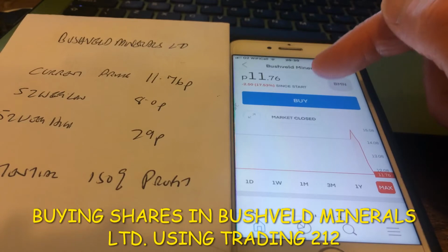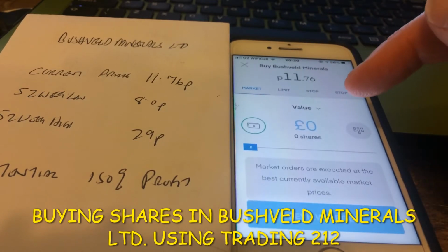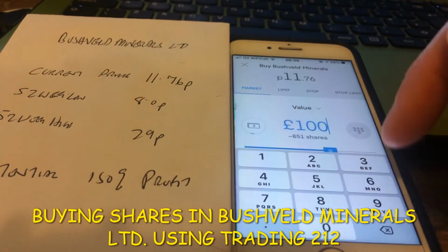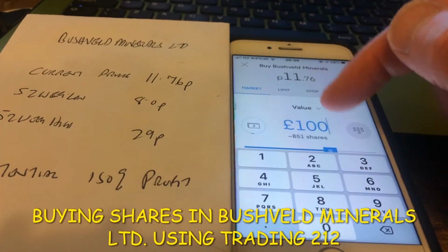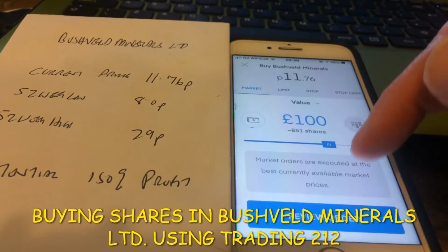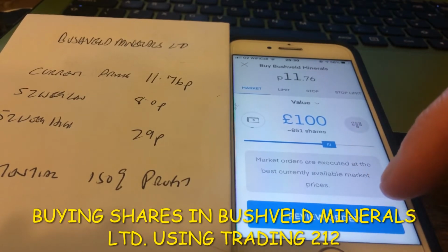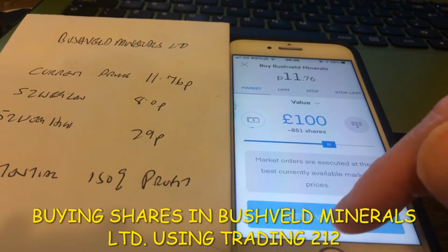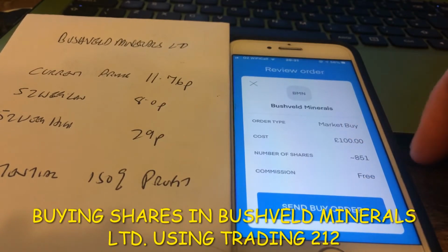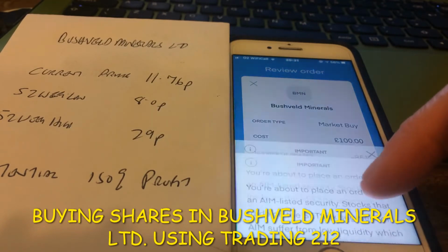I'm on Bushveld Minerals, I press buy, and the value of shares I will put in is £100. That gives me 851 shares. It's a market order because the London Stock Exchange is closed until tomorrow morning. This being Sunday night, the Stock Exchange opens at 8 o'clock tomorrow. It'll be a market buy, so I'll buy at the market rate. As a market buy, it costs £100, no commission, 851 shares. Send buy order.